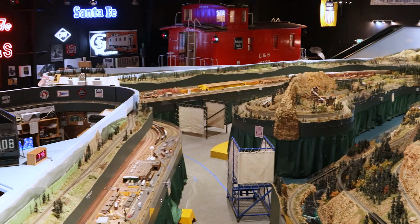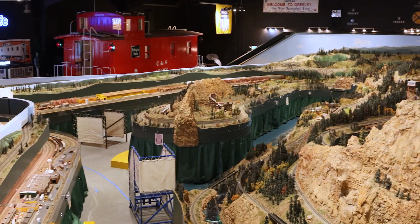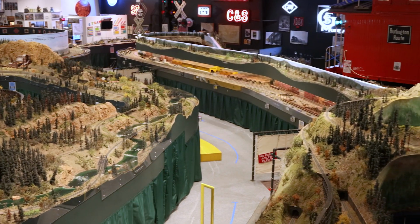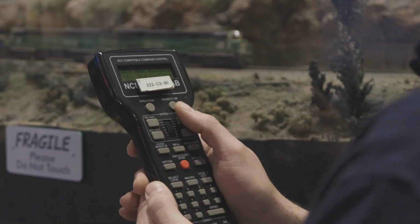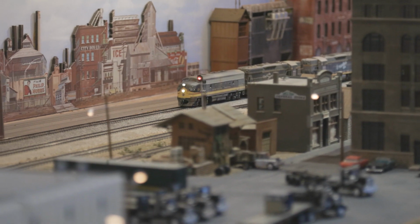We have 5,500 square feet of scenic layout, and our year is 1975. That way you see cabooses on those trains out there. We operate it a little bit differently than a lot of places in that we dispatch it most of the time, and you'll see up to 18 trains on this layout at any given time. Visitor experience is what we're all about, but we love to excel in modeling. So let's go take a look at this railroad.